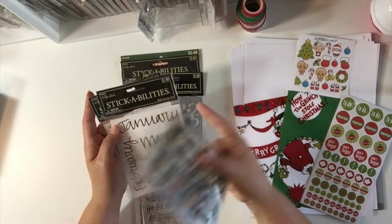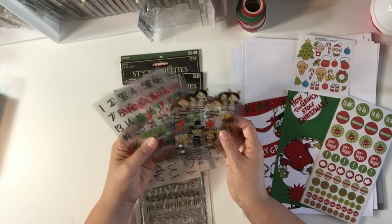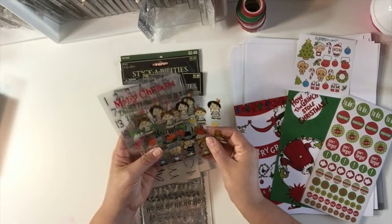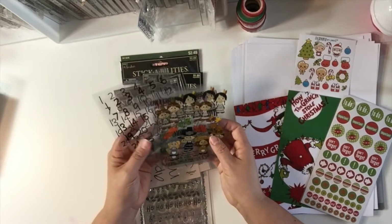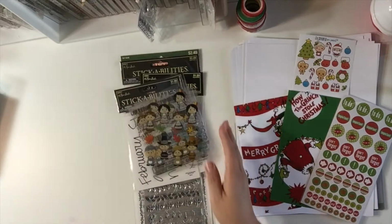These come like this. They're stickabilities, but I take them out and I store them inside my planner. I just thought they're really cute, and I got a whole bunch of different ones. I love these numbers. They are so cute.